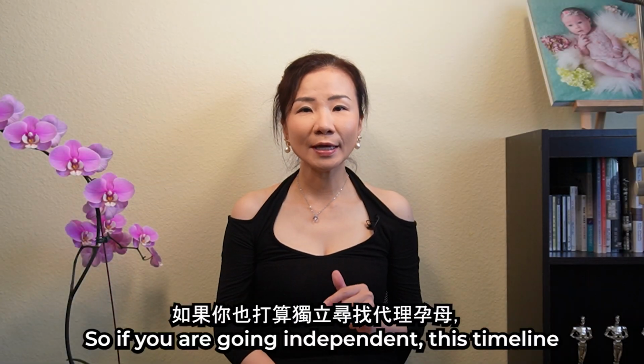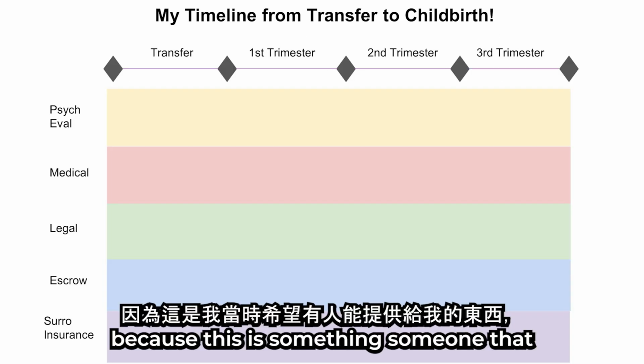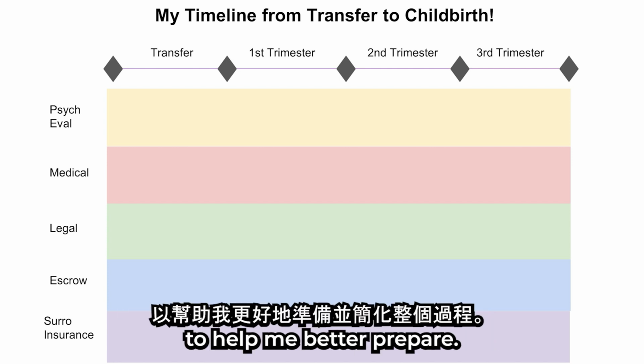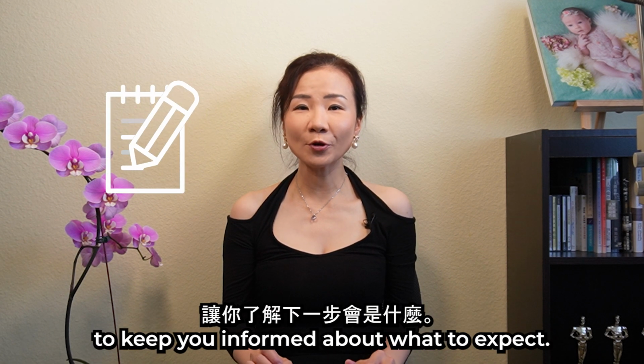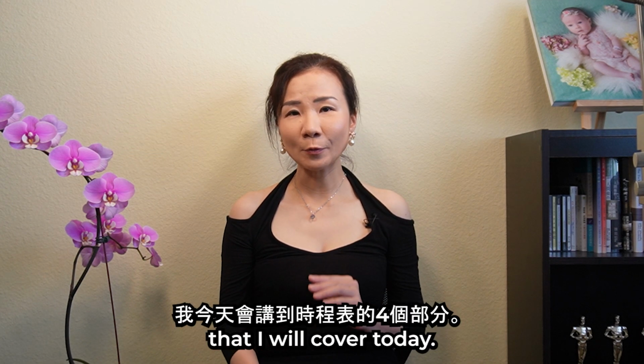So, if you are going independent, this timeline and checklist will be very helpful because this is something that I wish someone had provided to me to help me better prepare. Even if you go through an agency, this timeline can still be a resource to keep you informed about what to expect. There are 4 parts of the timeline that I will cover today.